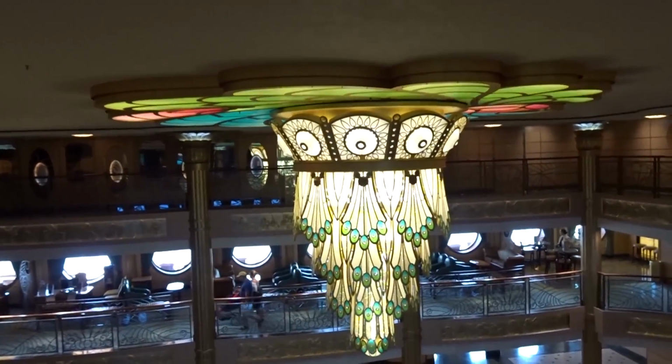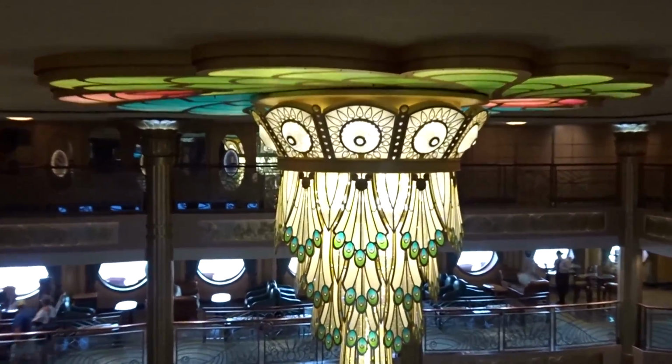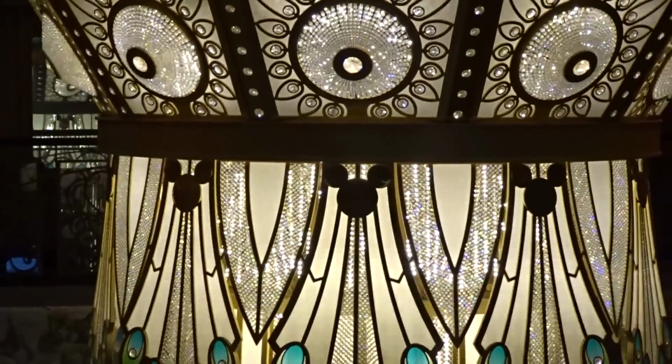Got back from Grand Cayman. As Jake just said, we just got back from Grand Cayman and we are coming across the 5th deck in the atrium, and we noticed that there are Mickeys at the top of the chandelier there.